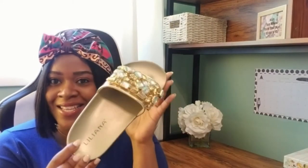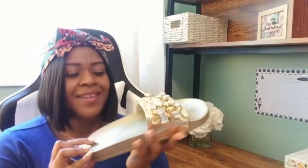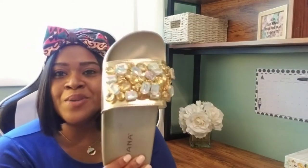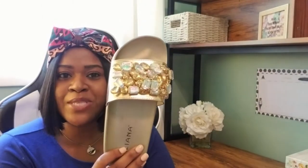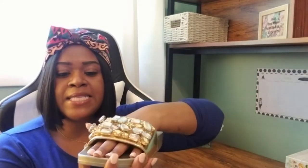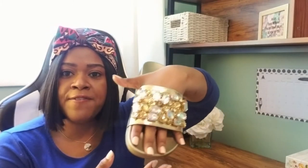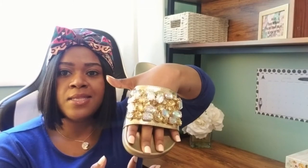And then the last shoe I got from MissLola.com is these slides. Can y'all tell I like bling? Yeah, I do. So the little gold slide has all these little jewels and embellishments on the bottom. And it's pretty comfortable. Very comfortable. It has that footbed again that I love. And it's nice and wide so that my feet will fit comfortably inside.